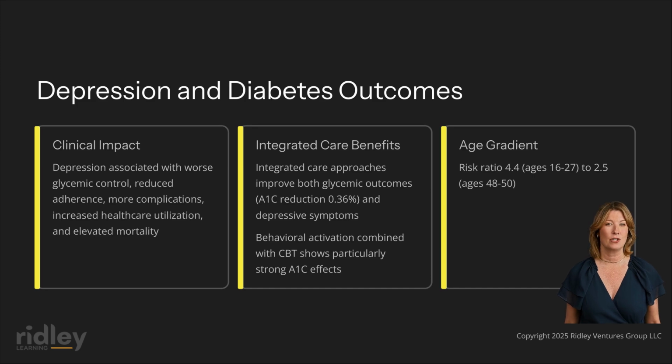Integrated care approaches that systematically screen for and treat co-occurring depression alongside diabetes management have demonstrated significant improvements in both glycemic outcomes, with mean A1C reduction of 0.36%, and depressive symptoms. Studies incorporating behavioral activation combined with cognitive behavioral therapy show particularly strong effects on A1C reduction.